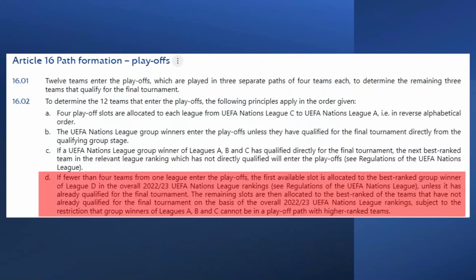As it reads out, if fewer than 4 teams from one league enter the playoffs, the first available slot is allocated to the best ranked group winner of League D in the overall rankings. So this basically means that each of the leagues, of course, first the group winners get the playoff spot, but if they already qualified, then the next best team from this league would get the spot, and so on.